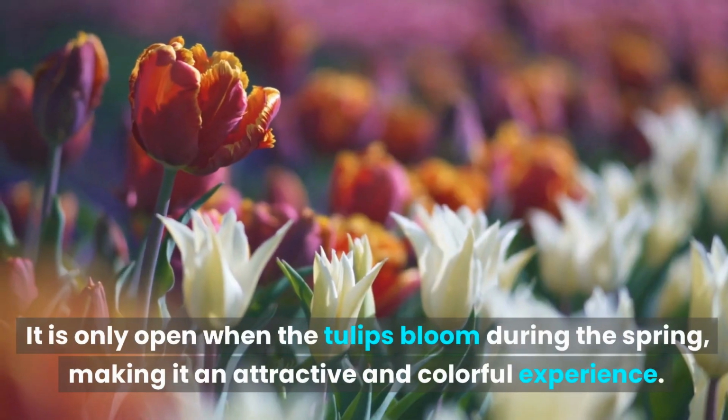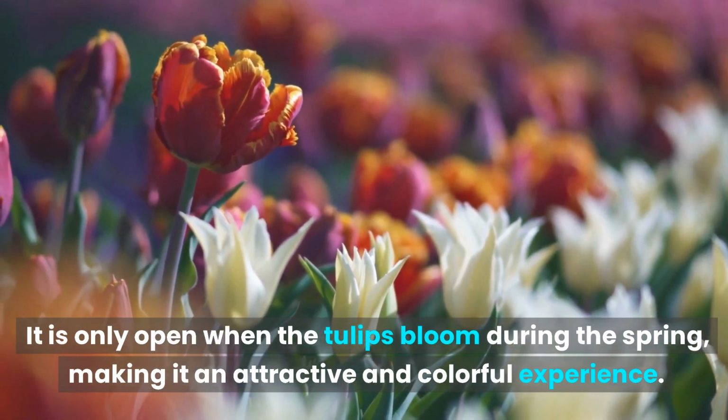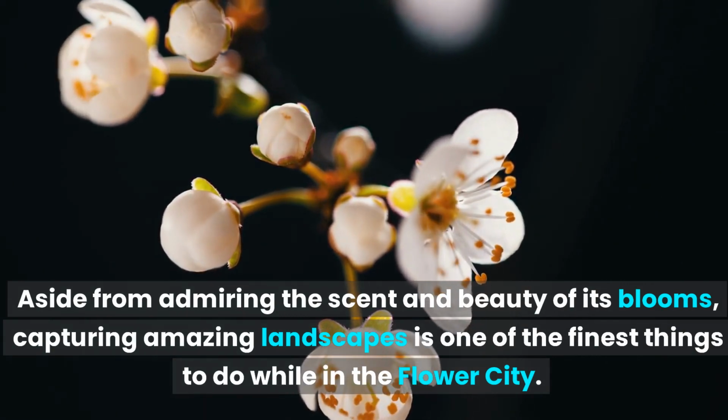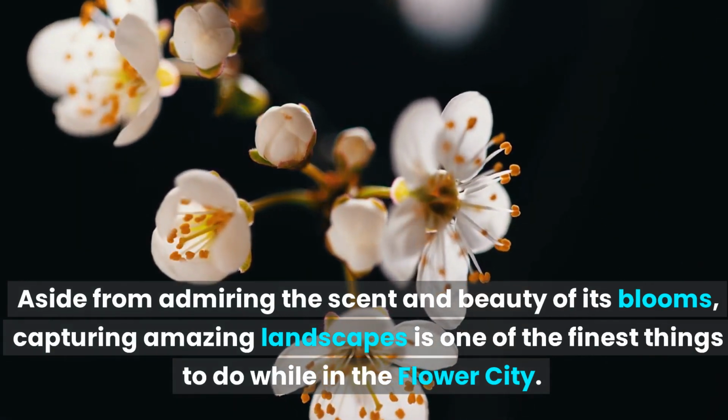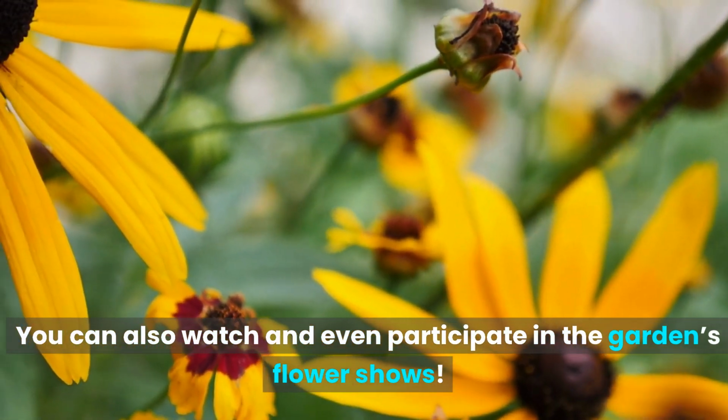It is only open when the tulips bloom during the spring, making it an attractive and colorful experience. Aside from admiring the scent and beauty of its blooms, capturing amazing landscapes is one of the finest things to do while in the flower city. You can also watch and even participate in the garden's flower shows.